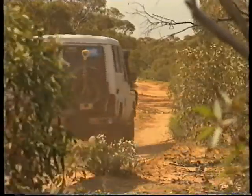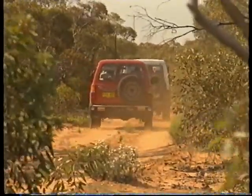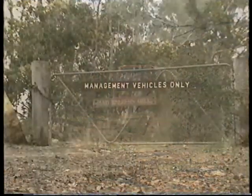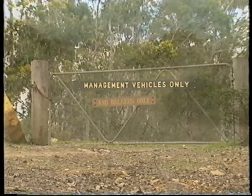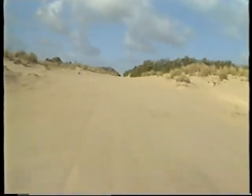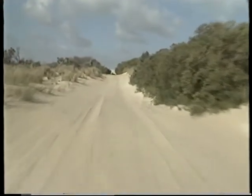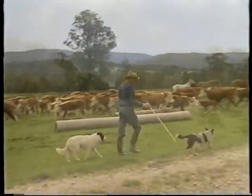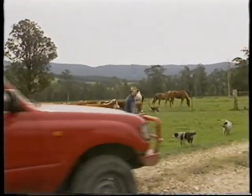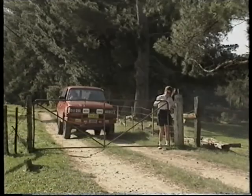Once in the bush, do the right thing. Stick to the constructed vehicle tracks. Observe all the rules and regulations of using public land. Don't drive on easily damaged areas such as vegetated dunes, alpine snow plains or swamps. Take all your rubbish out with you. Observe fire restrictions. Respect private land. Ask permission. And leave all gates as you find them.